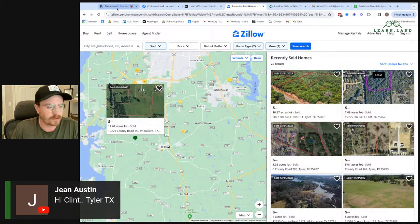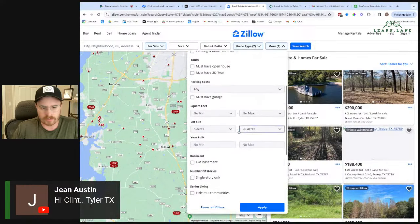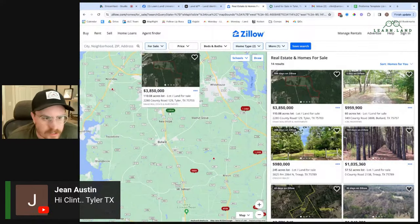an acre range. If you got questions while I'm going through this, drop them in the chat. I'll come back through and I'll try to answer them at the end here. Okay. So let's go and look back for stuff that's on market. And let's change our acreage filters to go back to, let's do 50 acres and above. Start seeing what we see.